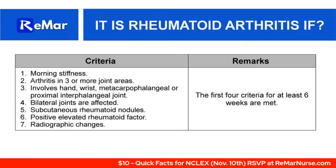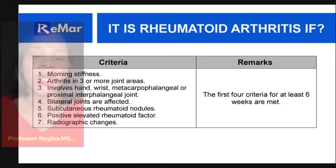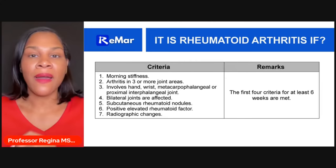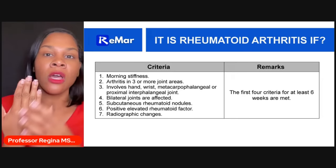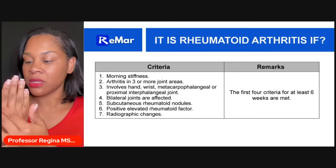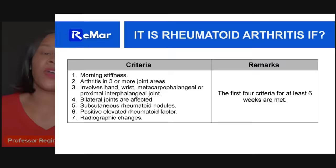So rheumatoid arthritis, morning stiffness. Yes. Arthritis in 3 or more joint areas. Check. Because remember, what did I say about rheumatoid arthritis? It's systemic. So that means if there is a joint that can be affected, then it will be affected with rheumatoid arthritis. And look what it involves. Primarily, you're going to see it start in the hands and in the wrists. And so that's different because osteoarthritis usually is up here, right? But rheumatoid arthritis is going to be here and in here and down into here. Okay. Bilateral joints. So bilateral wrists, bilateral hands are going to be affected. Subcutaneous rheumatoid nodules will be noted.